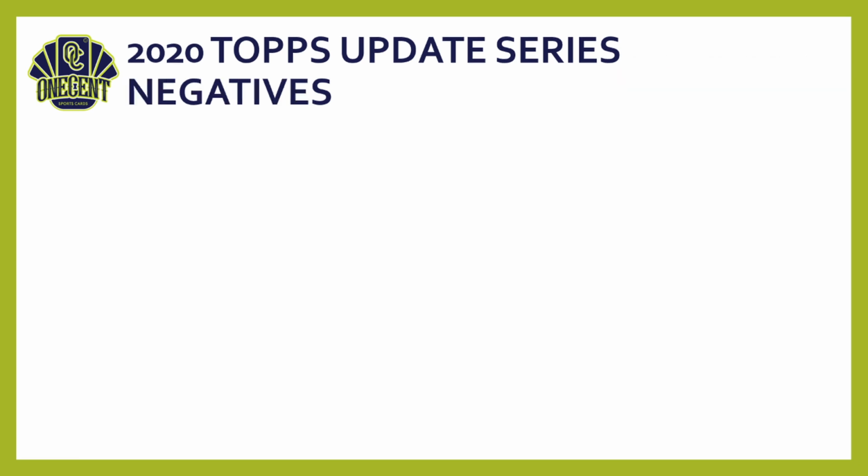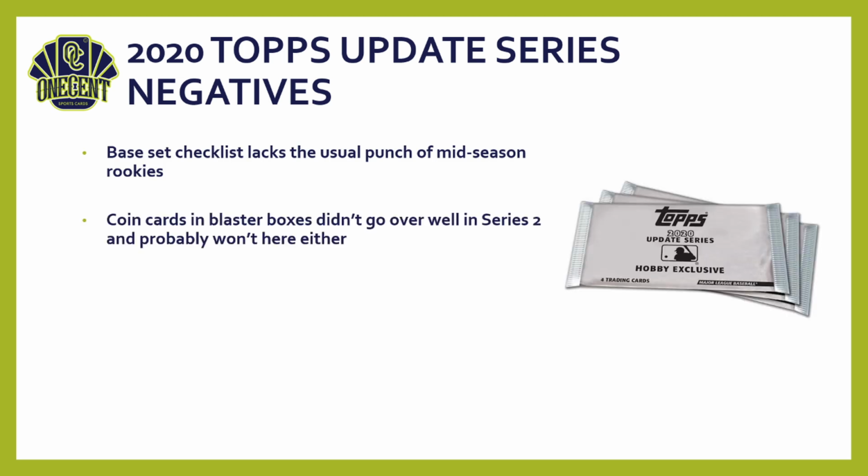But there are also some negatives, and probably first and foremost, you've got the base set checklist. When I say it lacks the usual punch of midseason rookies, it is sparse on rookies, and the rookies that are in there are not some of your top prospect names. So I think you're probably going to hear a lot of people bashing the base set checklist, and maybe rightfully so, but understanding the circumstances and seeing how Topps adapted with some other cards you can get in the set, it'll be interesting to see how that plays in the long run.